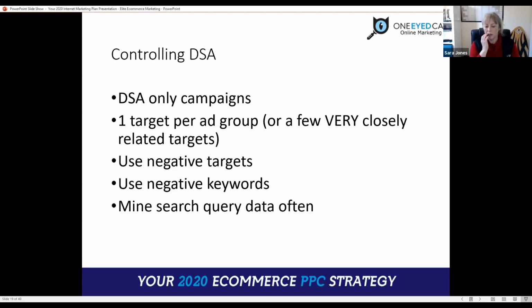The point of these, as far as I'm concerned, is to get people to your product pages. So you need to make sure that you add negative targets for any blog posts, any terms and conditions pages. I mean, you don't want to show an ad going to your terms and conditions or your delivery charges or something like that, do you? You only want to send people to product pages. So you need to make sure you use these negative targets to control that.